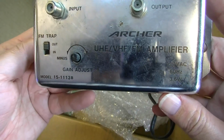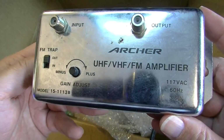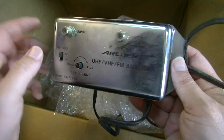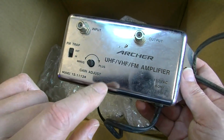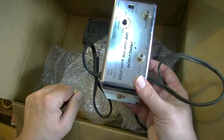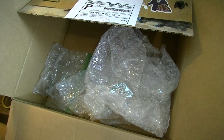Here's an old UHF VHF amplifier. Yeah, that's definitely old school. What this would be cool for is gutting this box and using that for a stomp box case. But thank you, dude. I appreciate it, Chris.